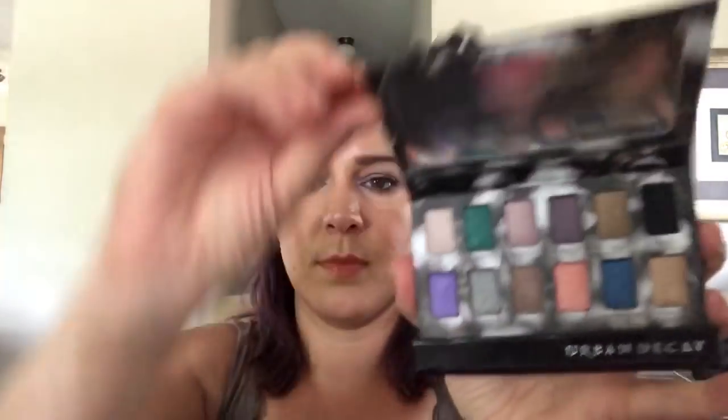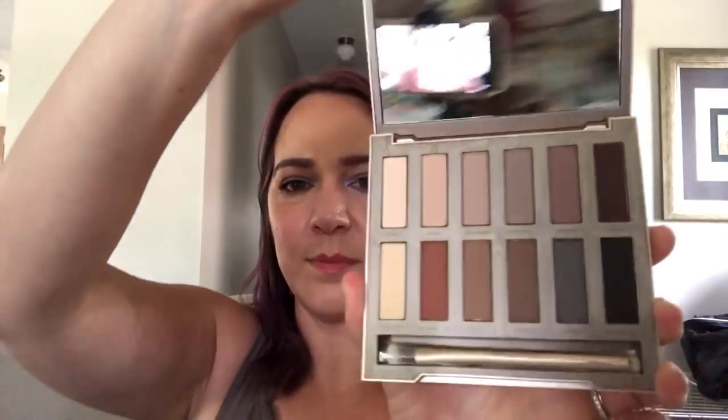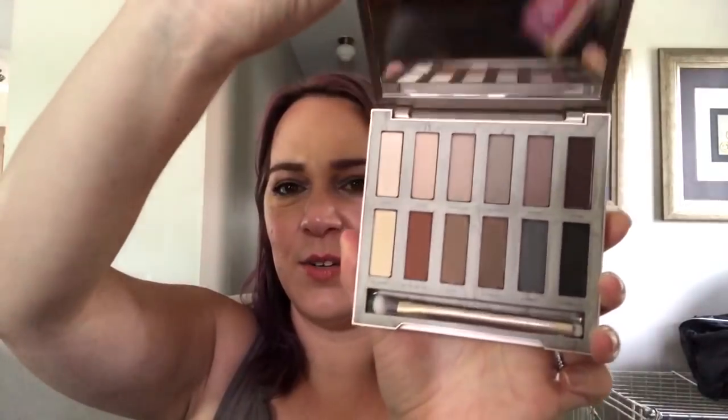All right, first off, I pulled Too Faced Boudoir Eyes. It looks like this. My light is going. I also pulled the Urban Decay Shadow Box. Nora's panning this year. She's almost done. Speaking of Urban Decay, I pulled the Naked Ultimate Basics palette. Never used.